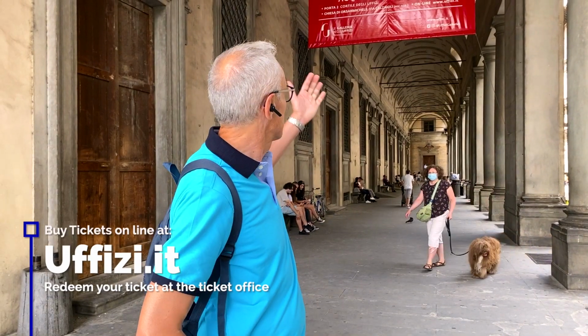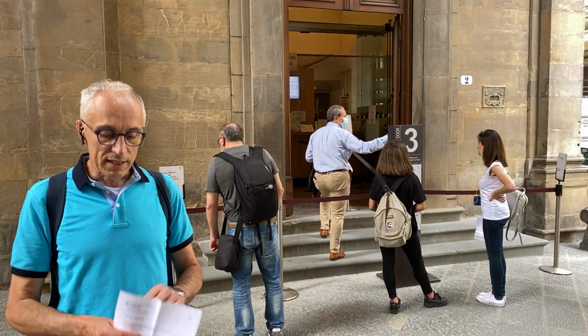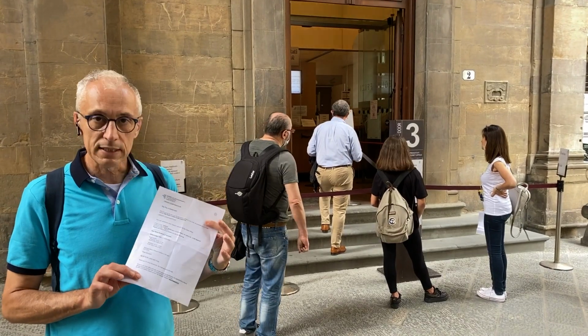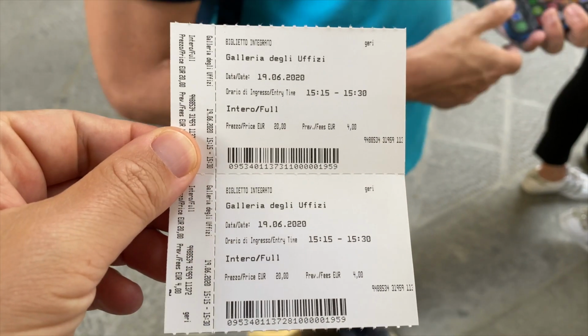And you have to make a reservation to get here. You have to go online and make a reservation, otherwise the line can be brutal. Even today, which is a very slow day, there's still a big line, so thank God we made a reservation and we're going to be able to get inside. When you buy the ticket online, you receive a coupon like this, and you have to go to this door, door number 3, to redeem your tickets to get inside of the museum.